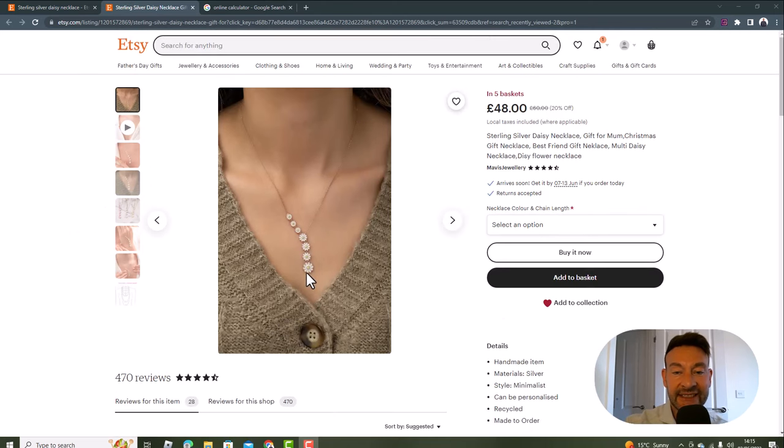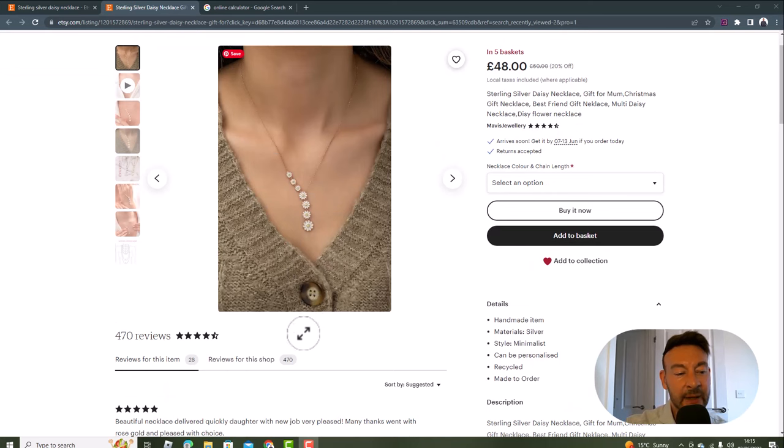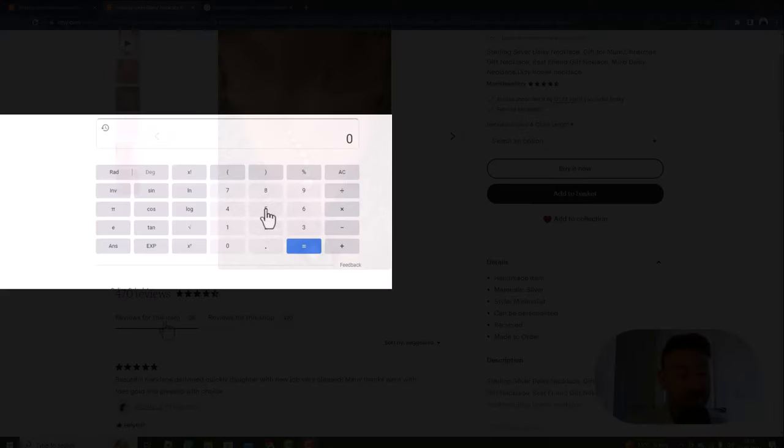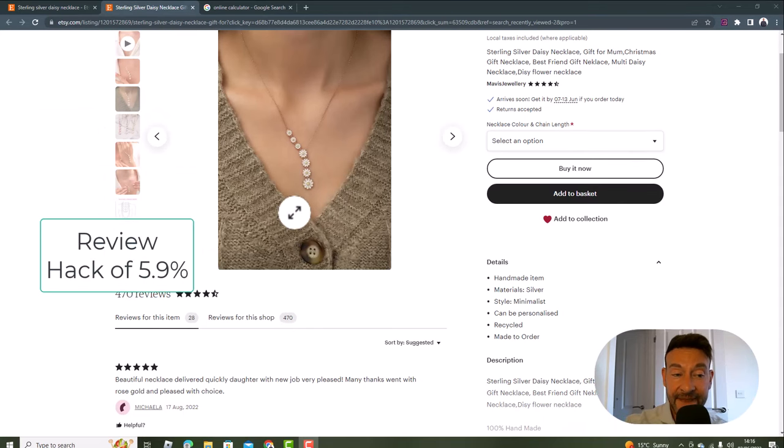And so when you're doing your searches and you're finding a pretty good selling product, simply come down and take a look at these figures here. That's reviews for the item and reviews for the shop, and to do a simple calculation here, which would be 28 reviews for this item against 470 reviews for the shop. So simply divide 28 by 470 and then multiply that by 100. That will give us the total percentage that this product is responsible for with regard to total reviews for the item against total reviews for the shop.